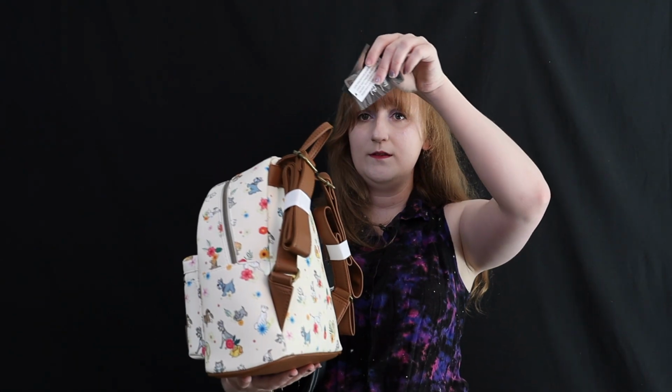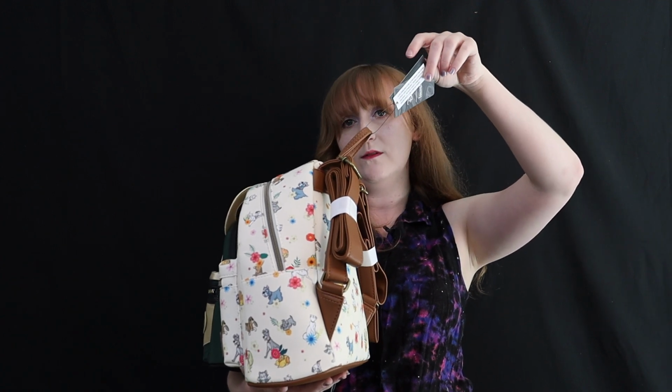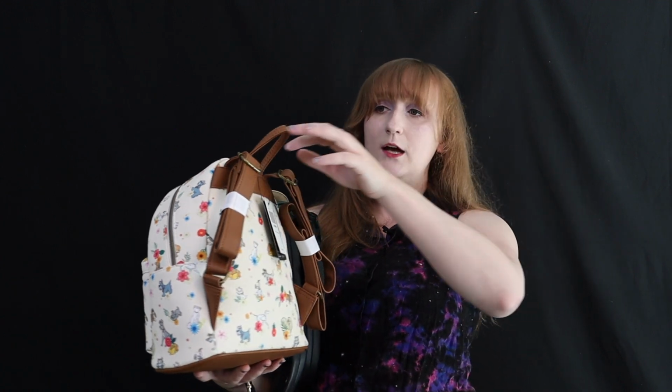But this is a brand new Loungefly bag I just recently got from Hot Topic. And as you can see, it actually does use the plastic tag. So depending on where the bag originally came from, was it bought from Loungefly? Was it bought from Hot Topic? Was it bought from a smaller retailer? Whatever it is, there can actually be different variations to this tag.